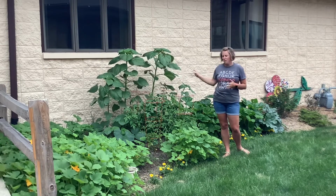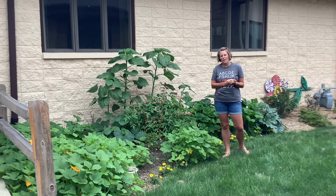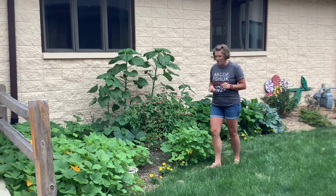So I'm going to head back to the sunflowers to take a measurement, and then we're going to take a closer look at all of the different things that are growing, because right now you're kind of far away and you can't see all those fun things happening. So let's check out a sunflower measurement.